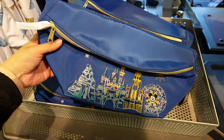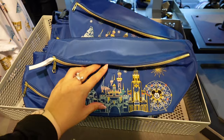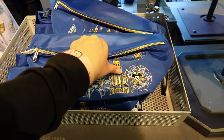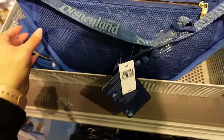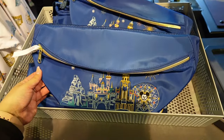Star Trader in Tomorrowland, I saw that they have these really big fanny packs that I've never seen before, and it's got all, you know, Matterhorn, Castle, I think this is Carthay Circle, and the Ferris wheel, and this is the back. It's $39.99. I've never seen this. I don't know if it's new, but it's here at the Star Trader in Tomorrowland.